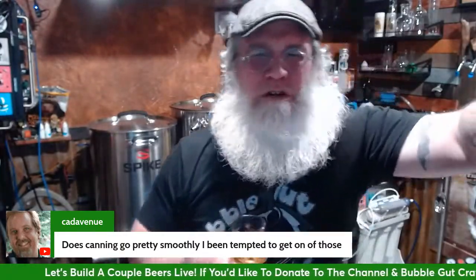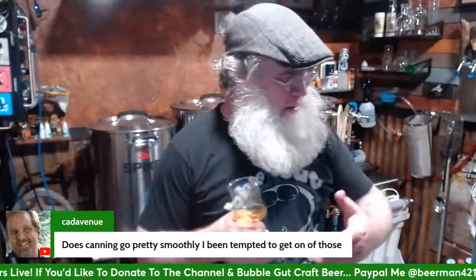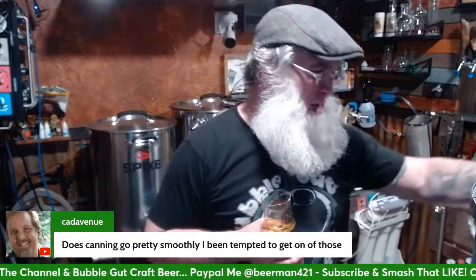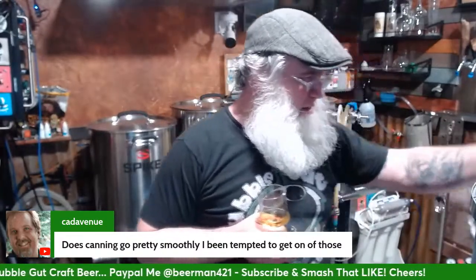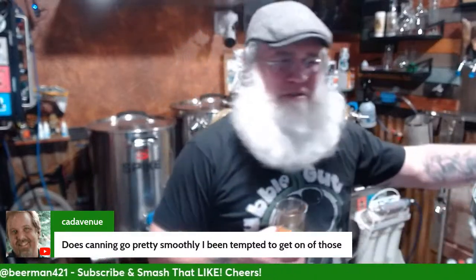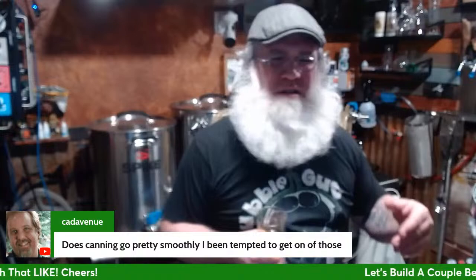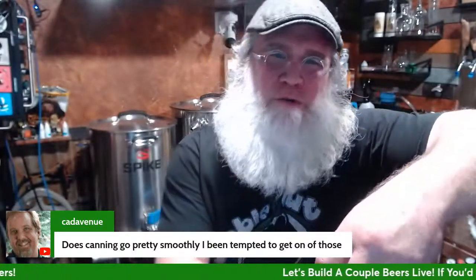It does get messy though. Some of these counter seamers, mine doesn't have a cover, so I have to put cardboard up on each side so it doesn't spray everywhere, because it just goes all over me. I wish they had a plastic cover. You're paying $500, $600 for a canner. They should at least have some kind of plastic coverage to keep it from splashing and spraying.